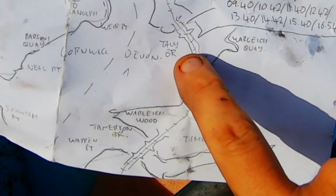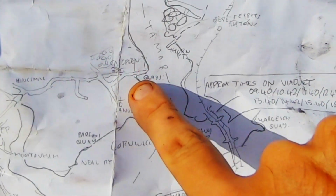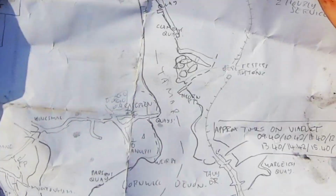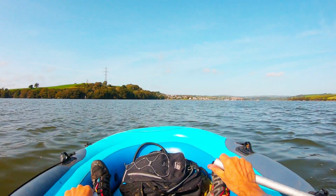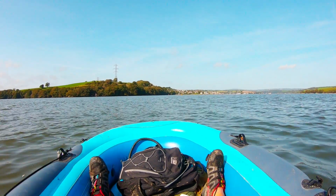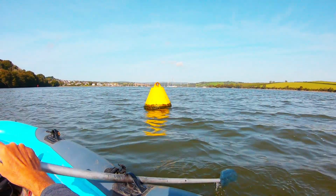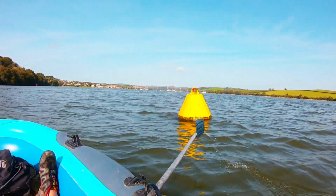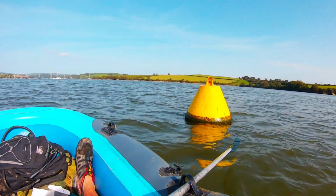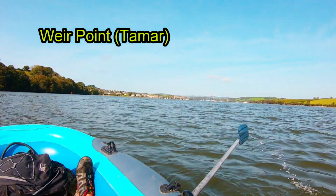There's a Tavy bridge, so we passed that. We now need to head right there, which is Cargreen Quay. Head towards this yellow buoy here. We do have a yacht coming towards us.